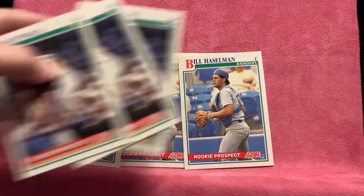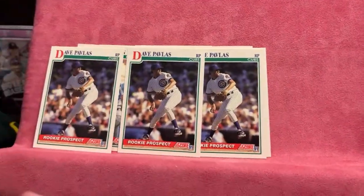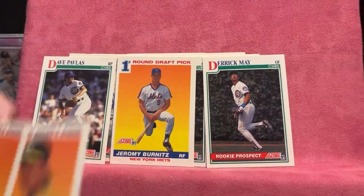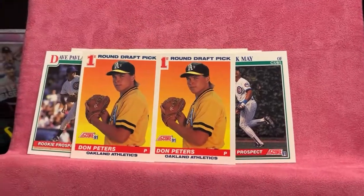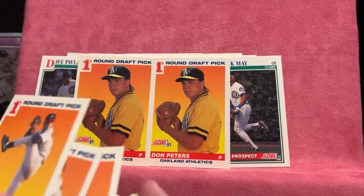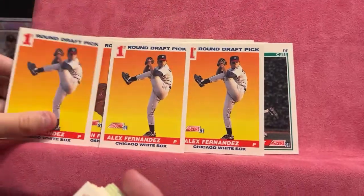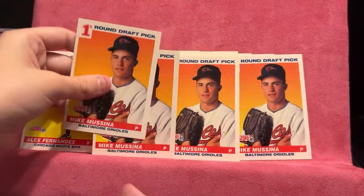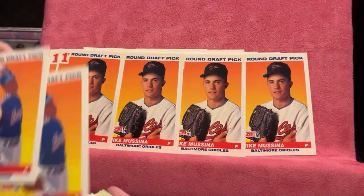Bill Hasselman. Dave Pavlis, Derek May, and then we're getting into the first-round draft picks, Jeremy Burnett. He did some things. Don Peters, I don't really recall him doing much of anything. Alex Fernandez was quite good. There we go. Yes, I have no problem with that. Mike Mussina, darn near a Hall of Fame career.